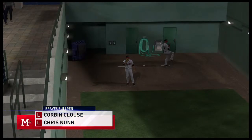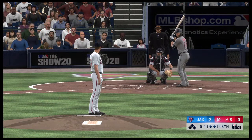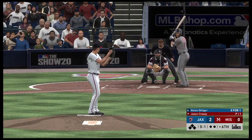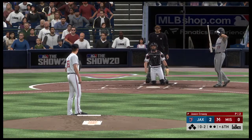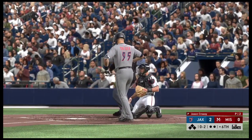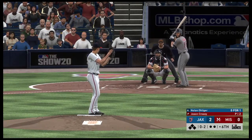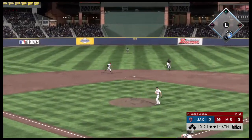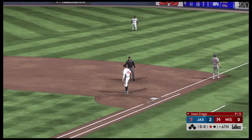And now a left-hander will start to get ready in the bullpen. Here's the 0-1 pitch. Behind 0-2 now. It's going to be back to some serious tee work if he can't put that pitch in play right in his wheelhouse. Ground ball sent back up the middle. And the off-balance throw gets him. Nice play for the out.